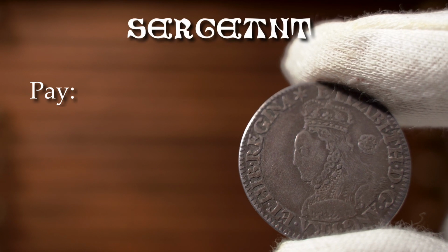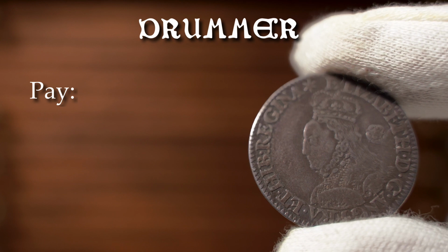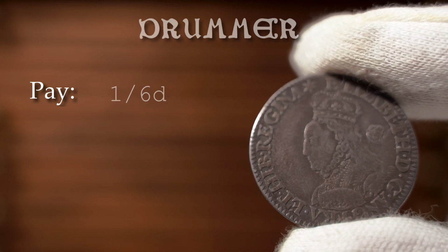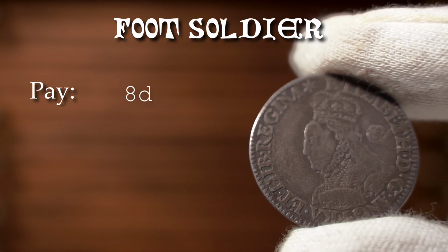A sergeant would also earn 1 shilling and 6 pence per day. A drummer would earn 1 shilling and 6 pence per day. And the common foot soldier would earn around 8 pence per day.